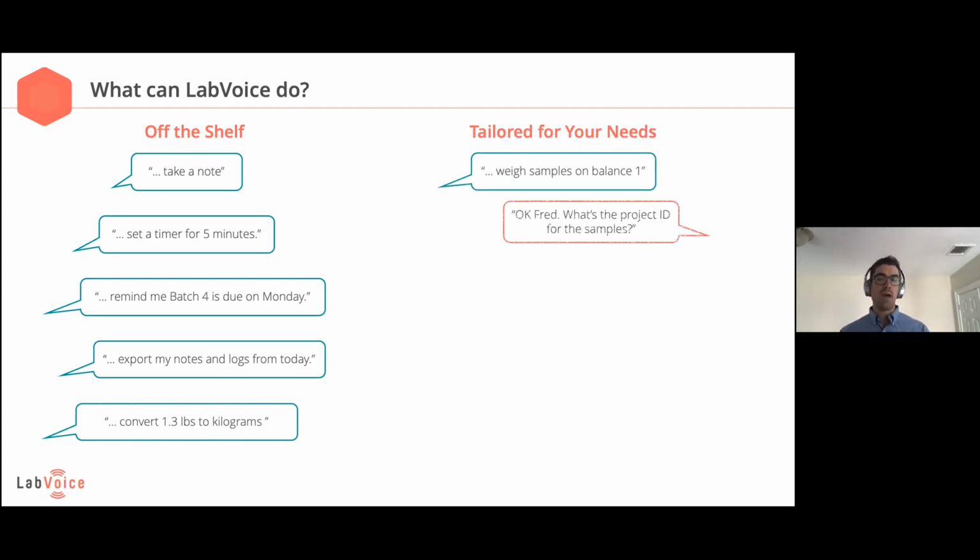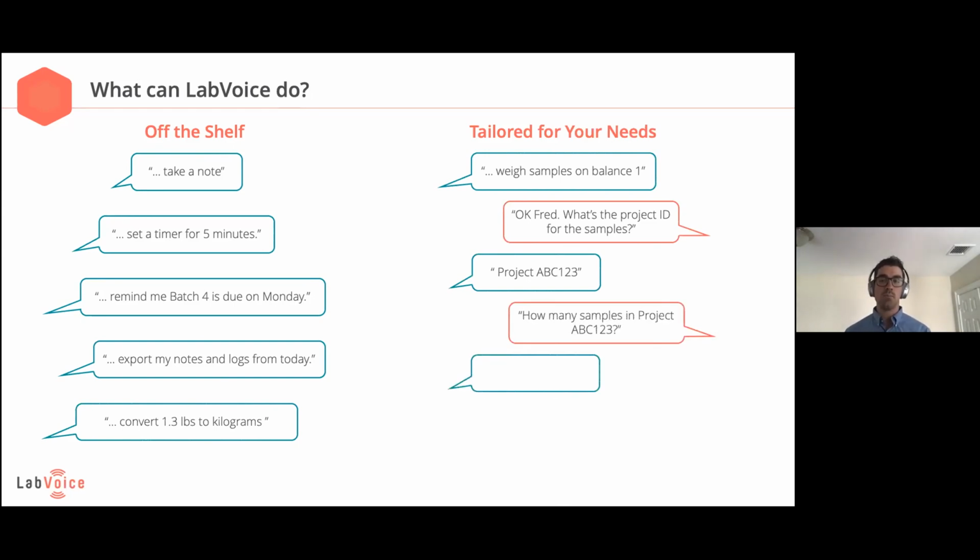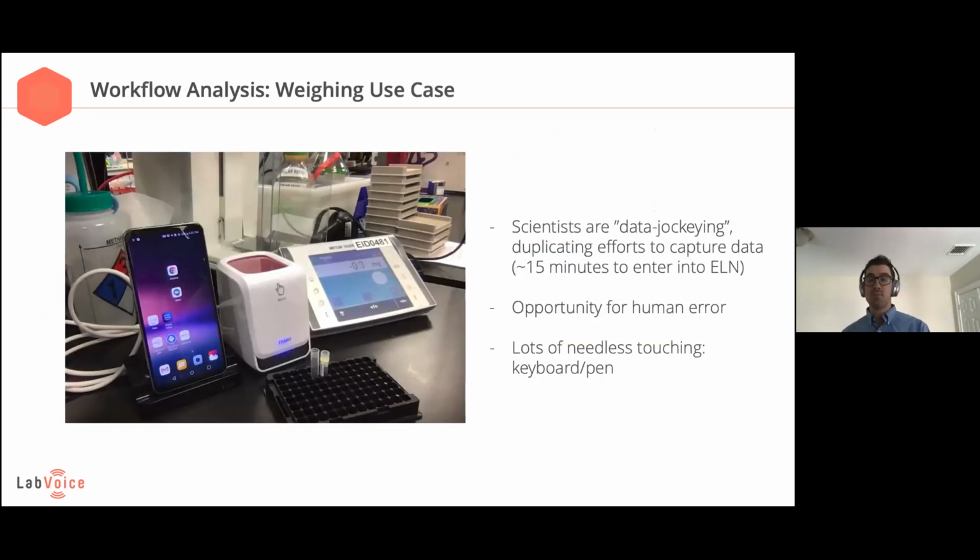However, the true value of the Labvoice platform begins to unlock when the voice-enabled workflows that we introduce can be tailored to each lab. So we have a workflow designer that allows us to take any sort of process, an SOP, method, protocol, even a checklist, and turn that into a lab flow, or what we call one of these voice-assisted workflows. So now we can have a more complex back and forth dialogue between Labvoice and the user to ensure that the selected process is completed safely, with a higher degree of data integrity and compliance, and oftentimes at a more productive pace. So here's an example of this process in action.